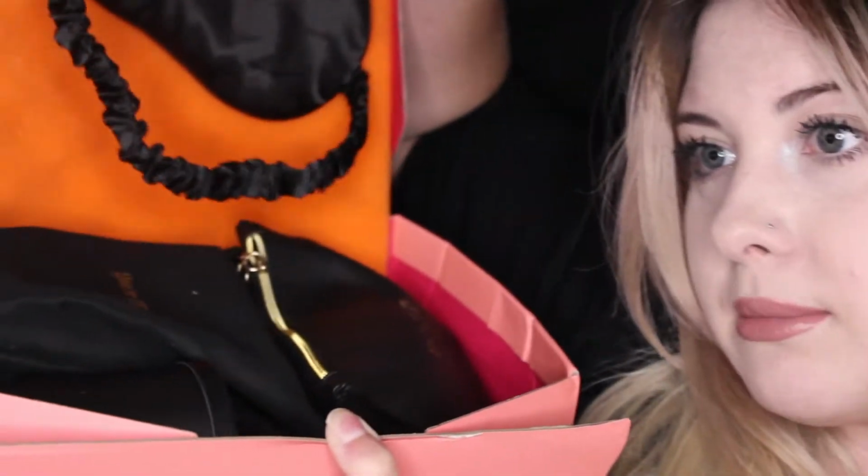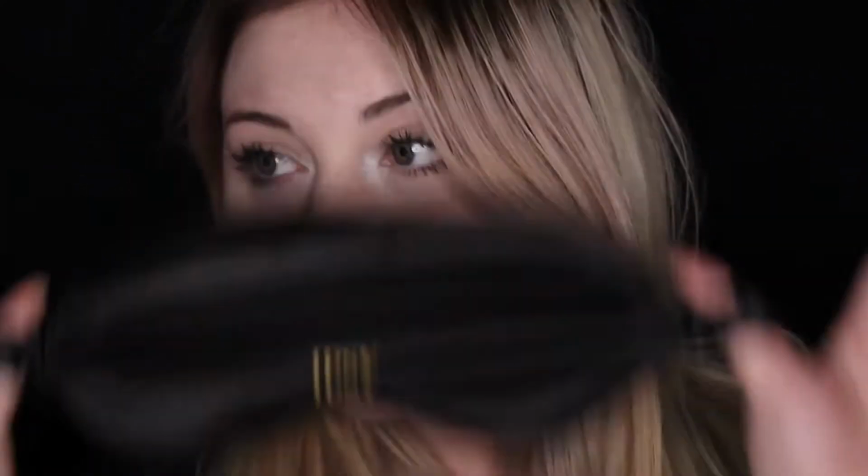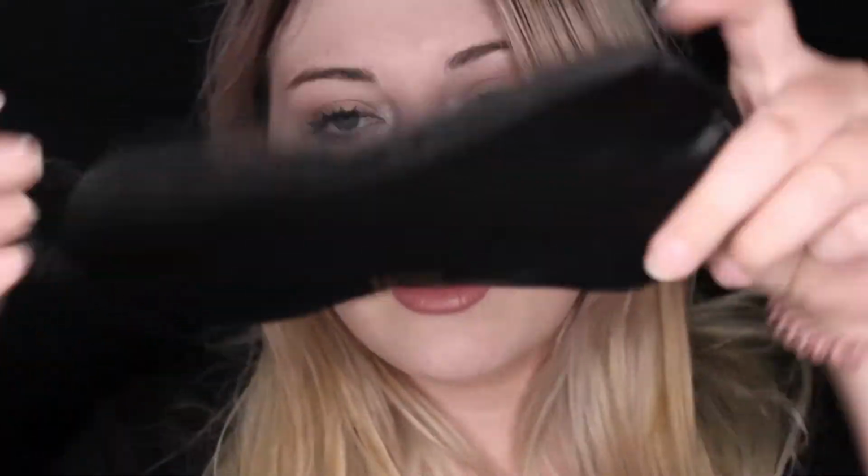So both of the bags are in this box, as well as two things that are just additional because it's a PR package. So I'm going to start off with those because I'm excited for them. I already opened them. I already snuck a peek in here. So sorry, but I'm just going to show you guys. So the first thing is a super cute black silk eye mask. Very cute. I would put it on my eyes, but I have makeup on, so I'm not going to. It's really soft. I like how silky it is, so that's very nice.